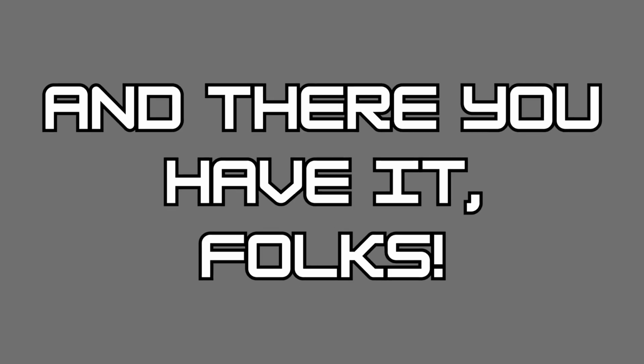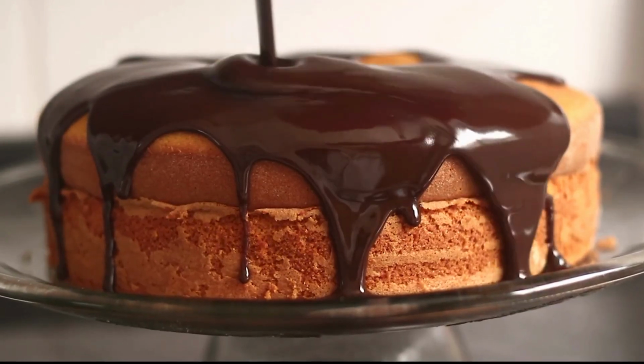And there you have it, folks. Different tastes in carrot cake creations. Which one are you excited to try?